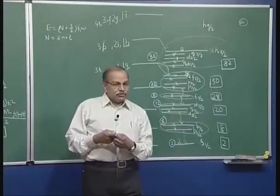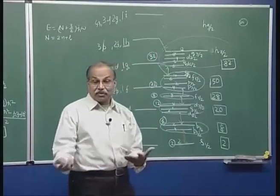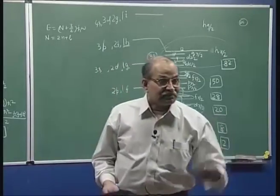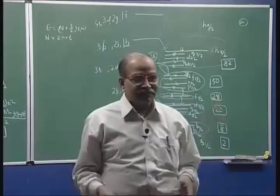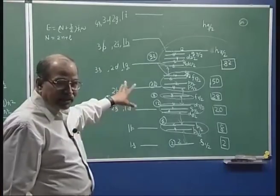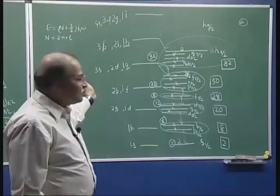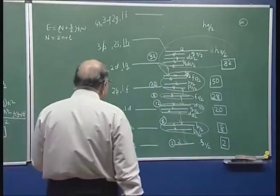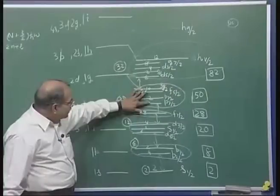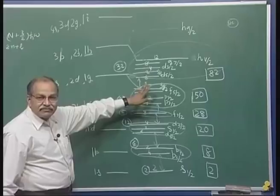But if you use this level diagram for other properties, like what is the spin of the oxygen nucleus or platinum nucleus and so on, then the order of these levels is also important. And there one must use not this harmonic potential, something else. So, for example, the order that you are seeing here, 3 by 2 here, 1 by 2 here, 5 by 2 here and so on, these orders can be different.